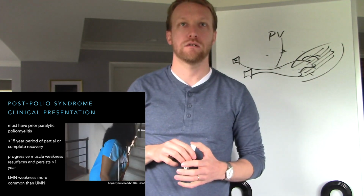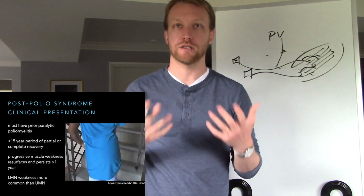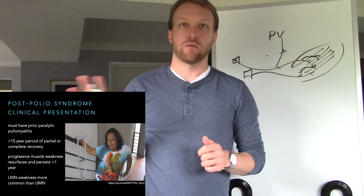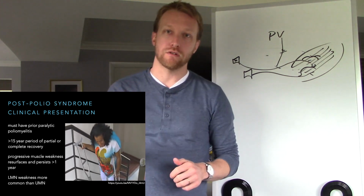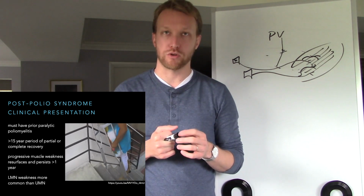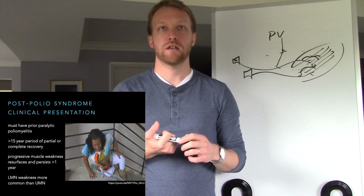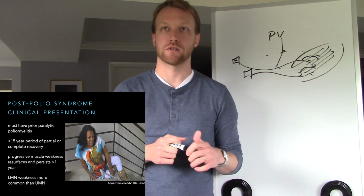We're going to see a lady with post-polio syndrome here. You can see, obviously, she needs assistive devices to move around because of the weakness. And here she's going to make her way up the stairs. So we're going to see a lower motor neuron type weakness here. We're going to see the wasting of muscles because of that loss of motor neuron innervation. And you can see she's making it up the stairs. It just takes a very, very long time and is quite difficult.